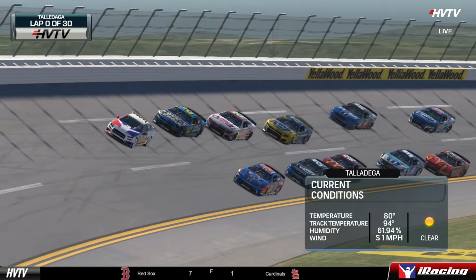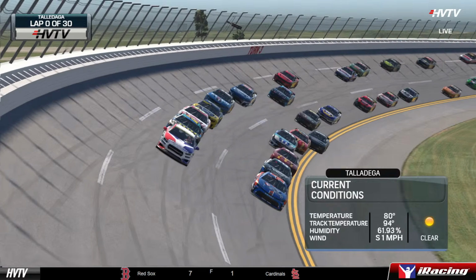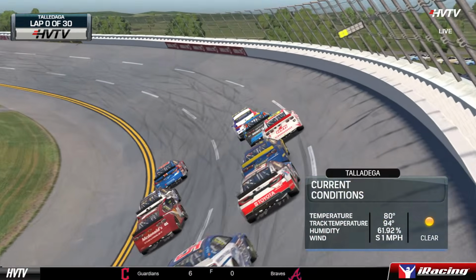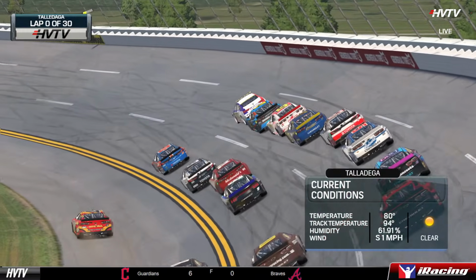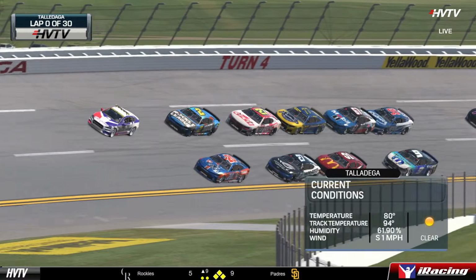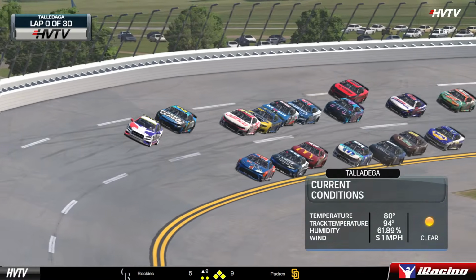I don't think that's going to affect Talladega as much as you would think when it comes to racing-wise. Obviously, it's a superspeedway. We expect it to not really change a whole lot, but still, 94 degrees, pretty slick, pretty hot track temp. 61-degree humidity, so pretty humid out here in Lincoln, Alabama, with little to no wind. Clear skies.